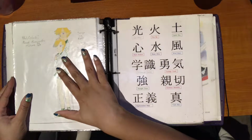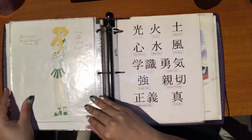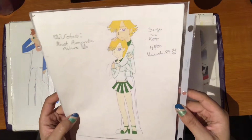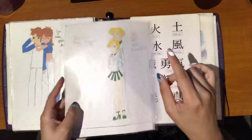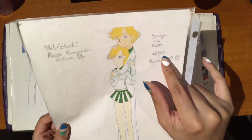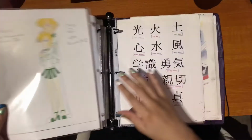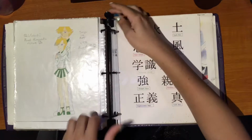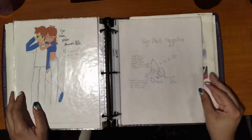So let's start with this one, which is basically this dude and what appears to be his sister, but it's actually his girlfriend. That was my thing back then, to make the love interest of an anime character or somebody look just like them. And as you can see, it's from 2000, and my handle back then was Masashi85. But yeah, that's super old digital painting.